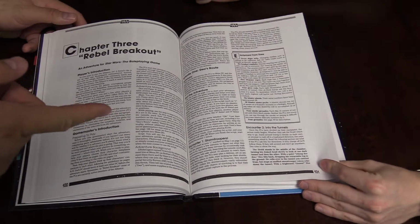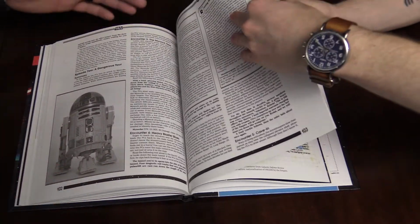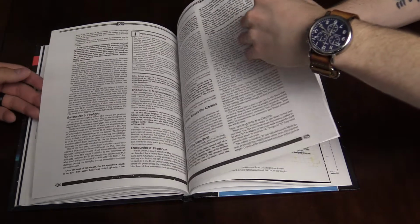But real quick, let's skip ahead to the character sheets, the 24. Yes, I'm sorry. Let's do that. Well, I don't want to give away the adventure. No, we're skipping over all the adventure.